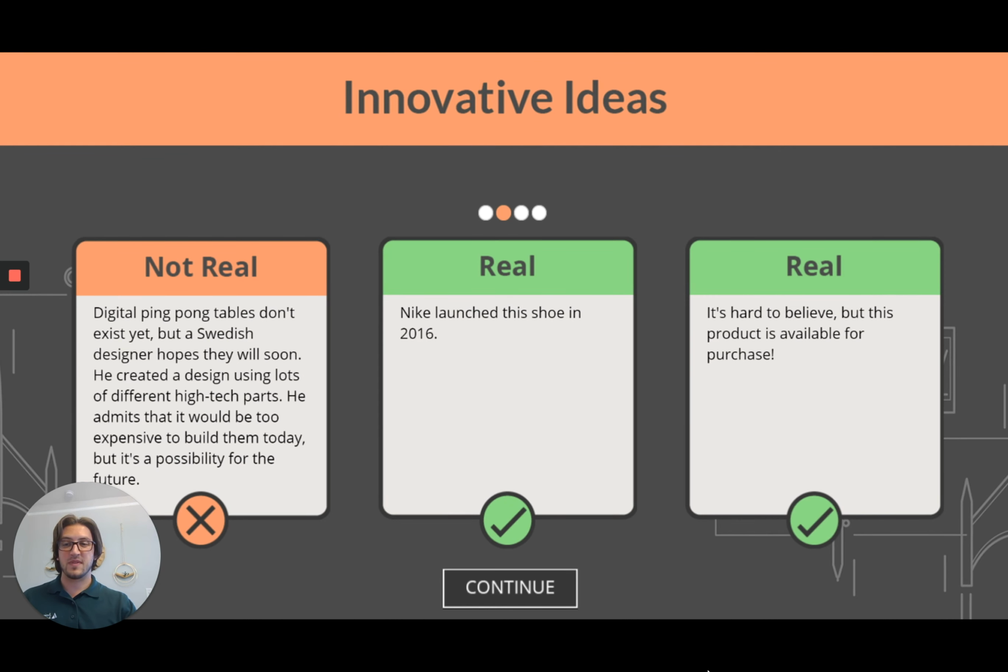Here we go. All right, the digital ping pong table does not exist yet, but a Swedish designer hopes it will soon. He created a design using lots of different high-tech parts. He admits that it would be too expensive to build them today, but it's a possibility for the future. So in our next one, Nike launched this shoe in 2016. And then we have, it's hard to believe, but this product is available for purchase. So we have the high-tech shoes that can tie and tighten, but then also we have the pan. Honestly, I thought it was the pan originally. So I am shocked, and it is crazy to think that there are actual products out there that help you cook. Fascinating. That is extremely innovative.